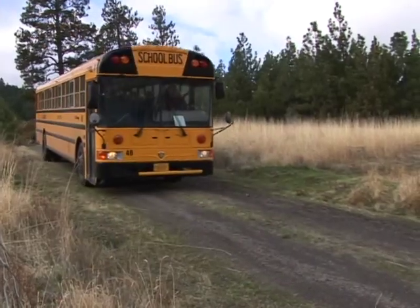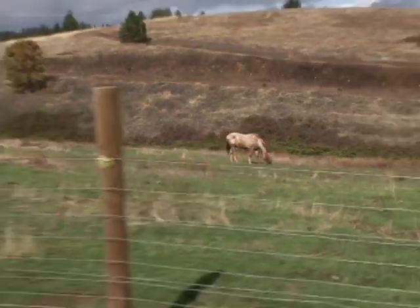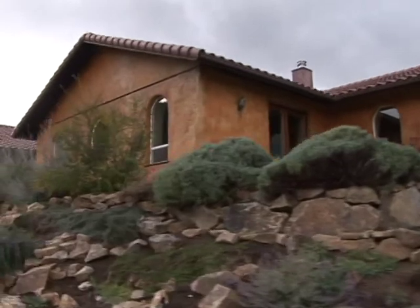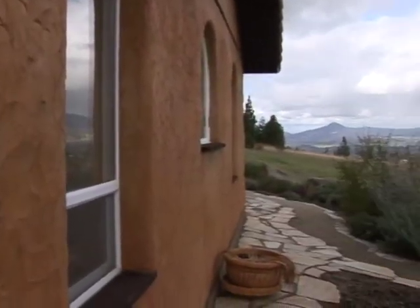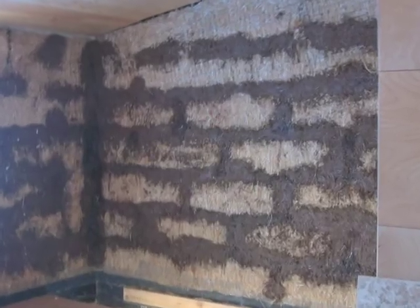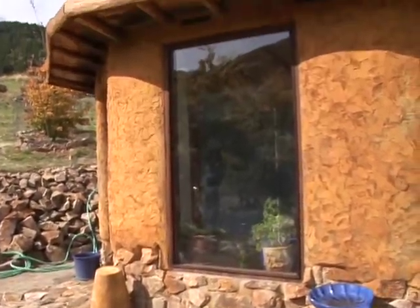Yeah. Next on our tour, we'll travel up into the Siskiyou mountain foothills of southern Oregon, near Talent. This green custom home, amazingly enough, was built using bales of straw, one of green building's most energy-efficient raw materials. It's a building method used by Europeans for centuries, and even by American pioneers.